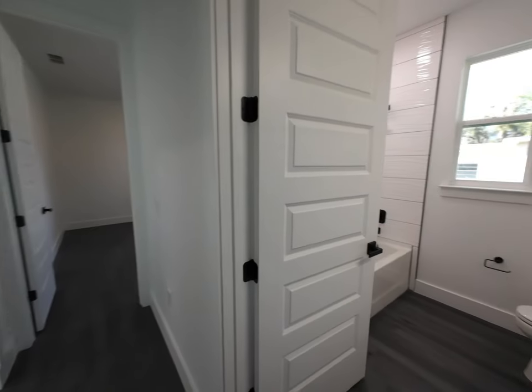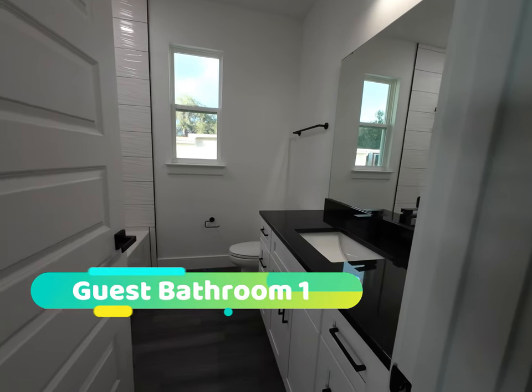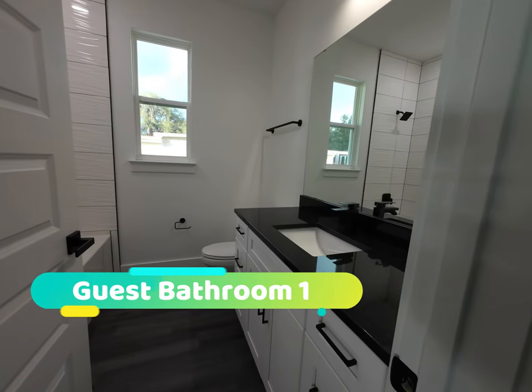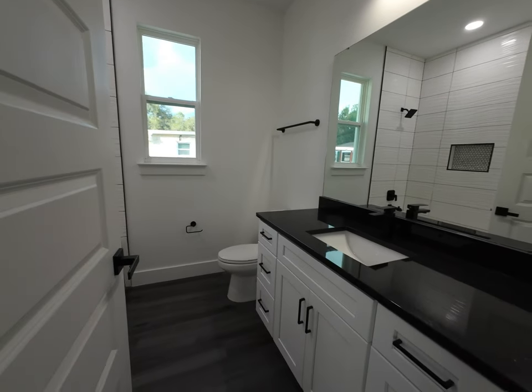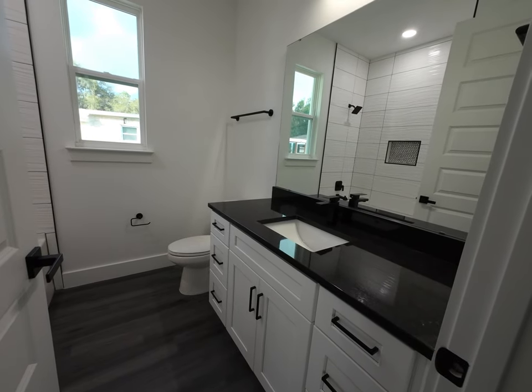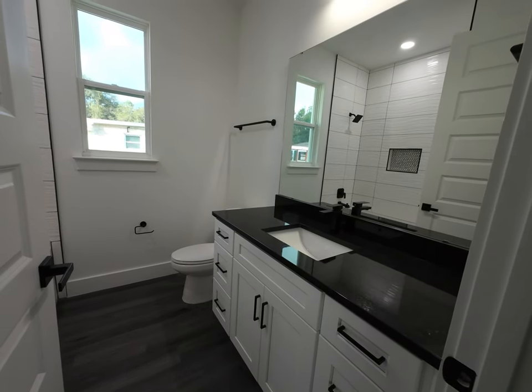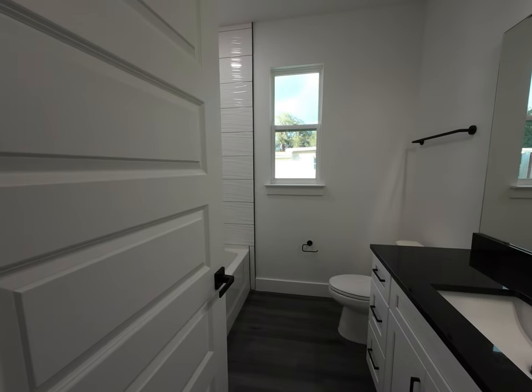Now, let's move on from this bedroom. We are going to come into our right here. This is going to be the guest bathroom number one. So nice stone countertops here. They used a black stone countertop on top of this white vanity with that nice matte black handles that kind of complement it. We know that's trending these days. Same thing with the doors. You have that matte black door handle here as well.